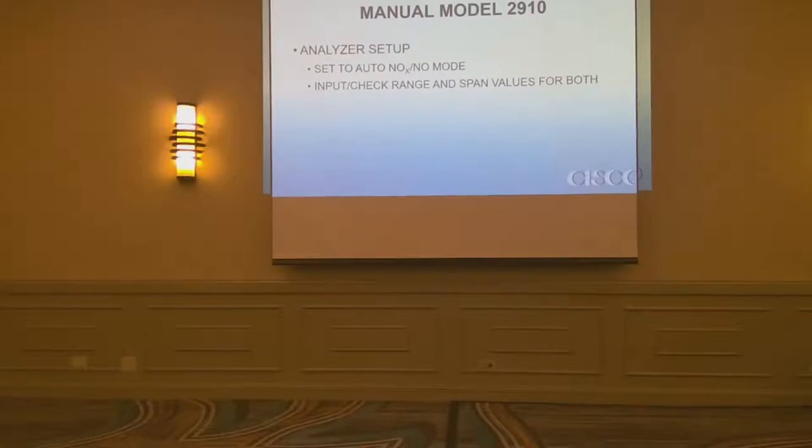So anyway, you put the analyzer in the NOx and the NO mode. Then we need to input and check the range and span values for both the NO channel and the NOx channel. Now, that's not something that you typically do in a CLD system. You just run NOx, span NOx, you set up the NOx, you read the NOx off the cylinder and input that here. If you're going to use the converter efficiency tester, you need to set up both channels. Span both channels, make sure that the ranges are in there and the values are there. Okay. So once that's done, it's done.